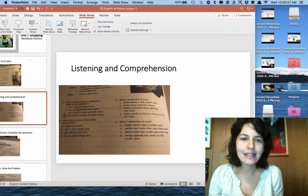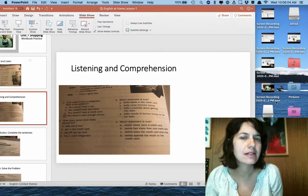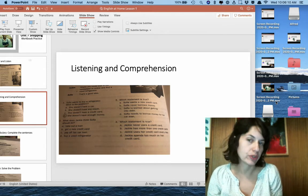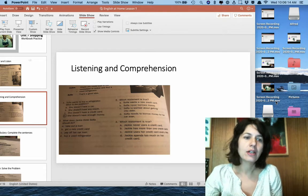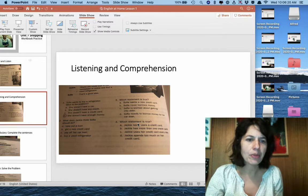Okay, so we listened to this conversation a couple of times, and now we're going to practice our comprehension. Do we remember what the different speakers were saying? And if we don't remember, that's okay. We can look back. We can go back to our text, but let's see if we could remember together. So let's look at number 1.